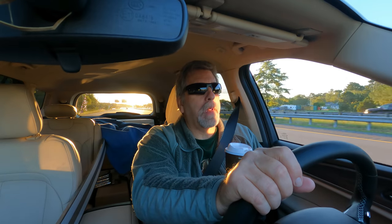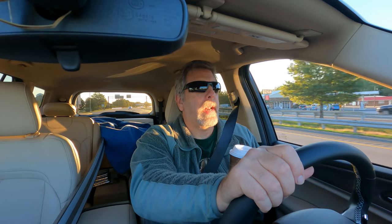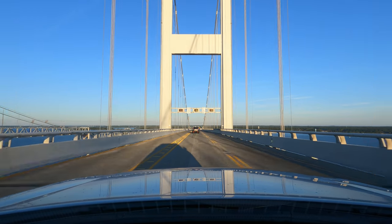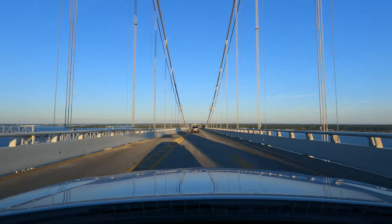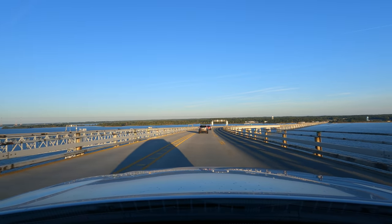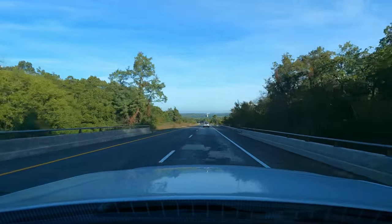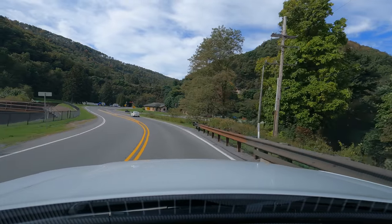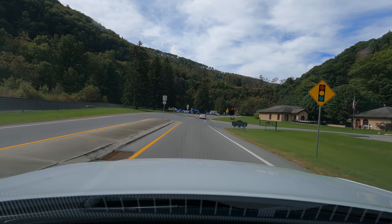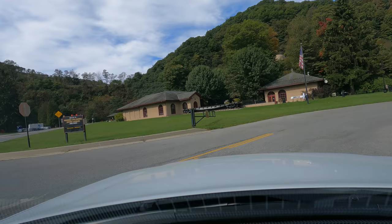Brazilian dark roast, not too bad. Also gonna try to get up to the Horseshoe Curve and check that out. We'll see what the Horseshoe Curve is all about in a little bit. Horseshoe Curve, pull in, and I think I gotta do a little walking up the stairs. Historic landmark.